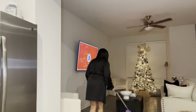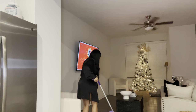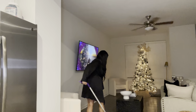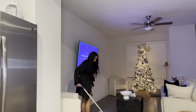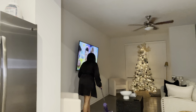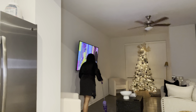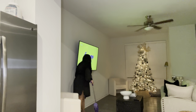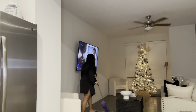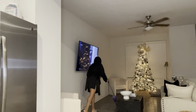Tidying the house. I already did my sweeping, so now I'm doing my mopping. I'm still old school, guys, when it comes to mopping and cleaning my house. I usually use a mop and bucket and some Pine-Sol, or I use some shine for the floors. But I decided to get this Swiffer mopper, and I always see a lot of YouTubers using this, so this is my first time using it, and I really like it.